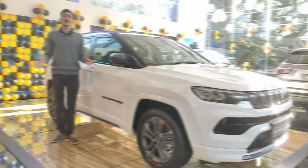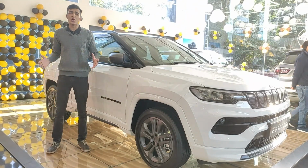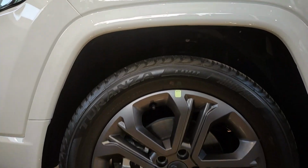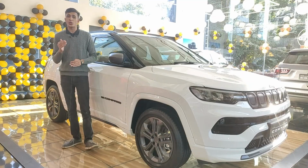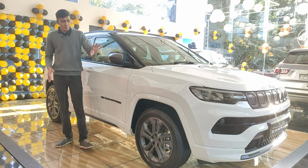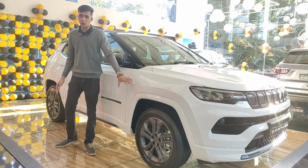The side profile of the Compass is like any other Jeep. It's tall, it's long, and it looks very nice. We're going to start with the alloy wheels of this car. We have 18-inch alloy wheels in the top variant and one below the top variant. In all the other cars we get 17-inch alloy wheels. But being the 80th anniversary edition, we have matte grey alloy wheels in this car.